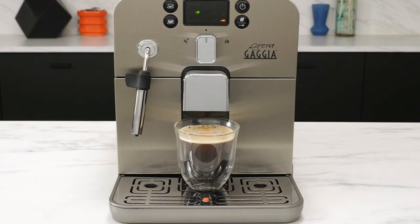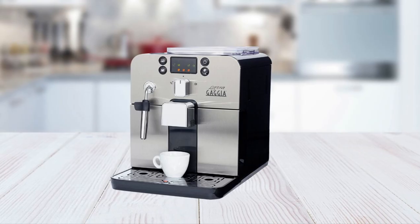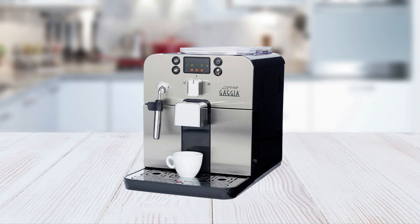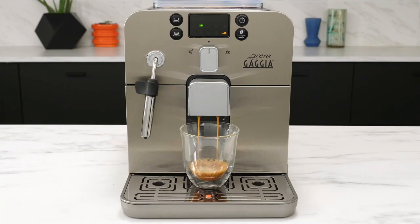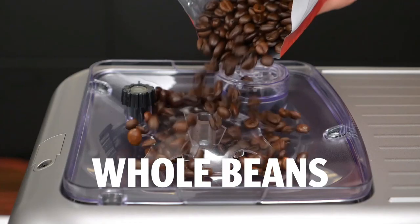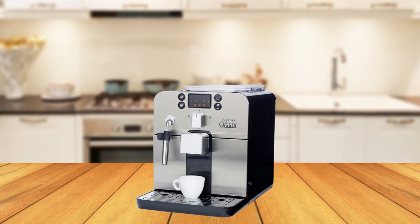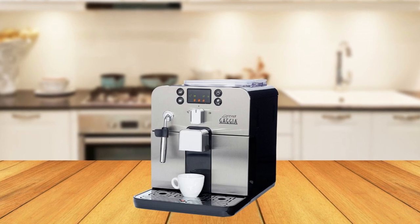Cleaning up after each use is simple with this espresso machine. Its removable brew group makes it easy to access all parts for cleaning and maintenance. Plus, its front-loading design allows for quick refilling of beans or grounds when needed. And since all parts are dishwasher-safe, keeping your espresso machine looking new is easier than ever.